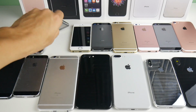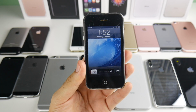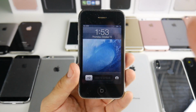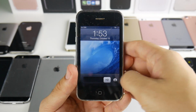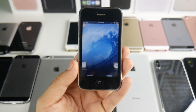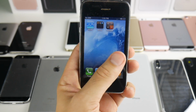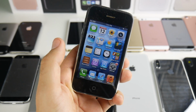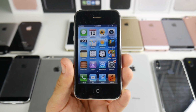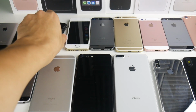Now, we also have the iPhone 3GS. I probably should have talked about this one first because this one was actually before the iPhone 4 even. So I don't have the iPhone 4, and I don't have the iPhone 3G, but I do have the iPhone 3GS and the 4S. So you can see right here, this is running iOS 6, one of my favorite iOS versions of all time here in the iPhone 3GS. Some people like the new flat UI. I kind of like the old skeuomorphic design here of the 3GS. So that one is in the collection.